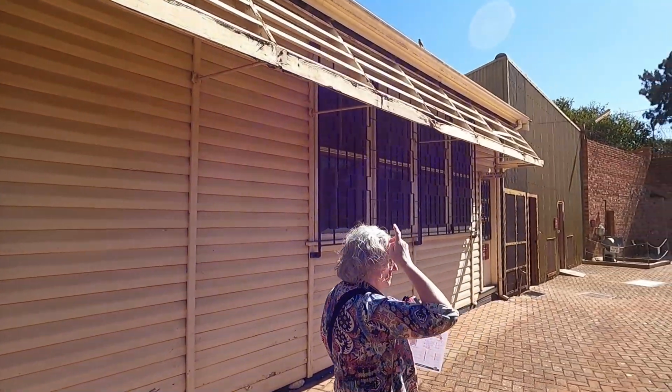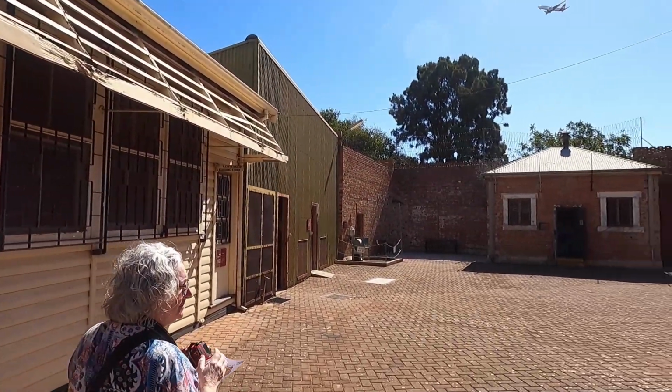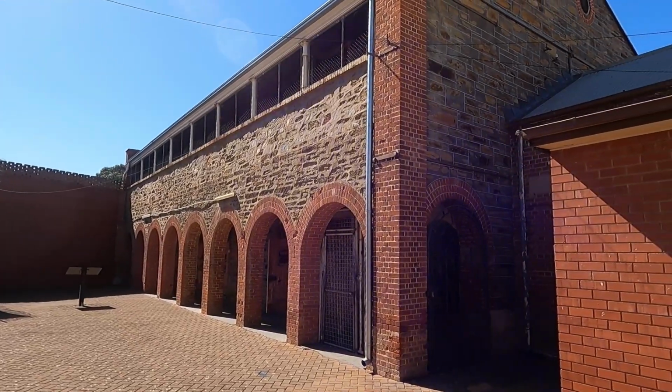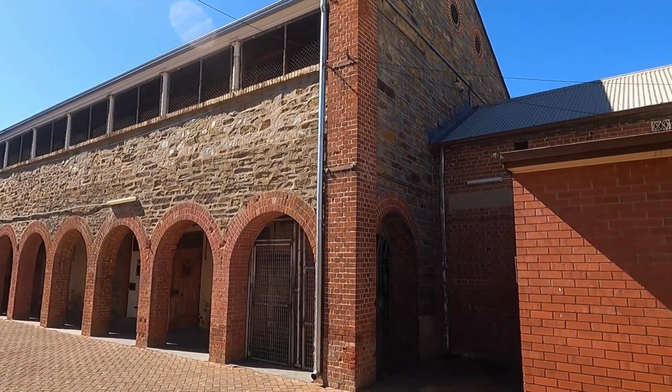This section had the clothing store and induction centre, and down the bottom, the Men's Education Centre, with cells on the right.